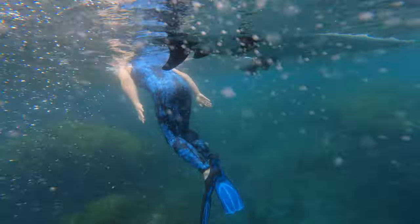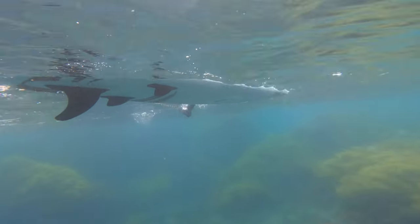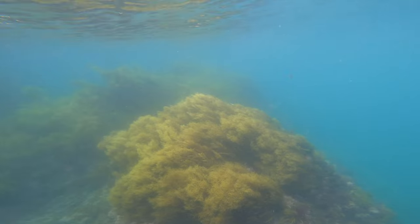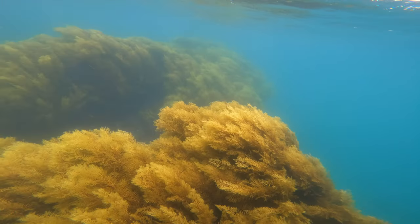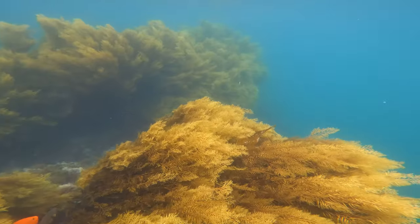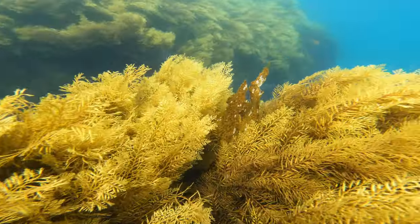Look at the water clarity here. It's incredible. I got distracted with a school of smelt and then made my way over to check out the rocks. The rocks here at Little Gibraltar have a yellow kelp called sargassum, and although it's beautiful, it's invasive to Southern California and causes many problems. You can see right in the middle of the sargassum is a single remaining strand of giant kelp, the last of its kin struggling to compete with the invasive sargassum.